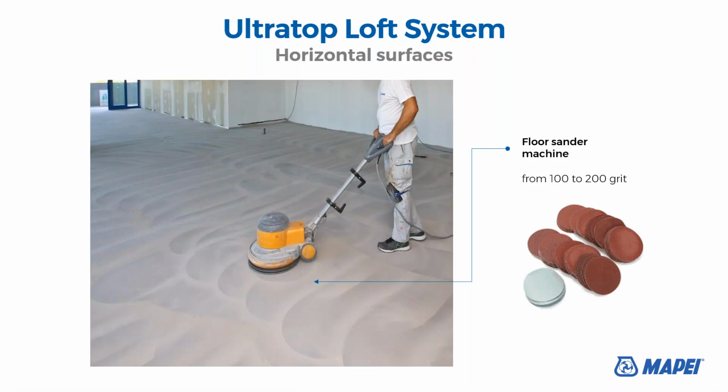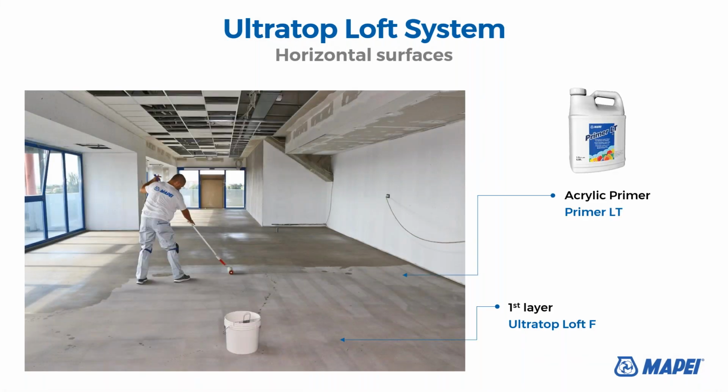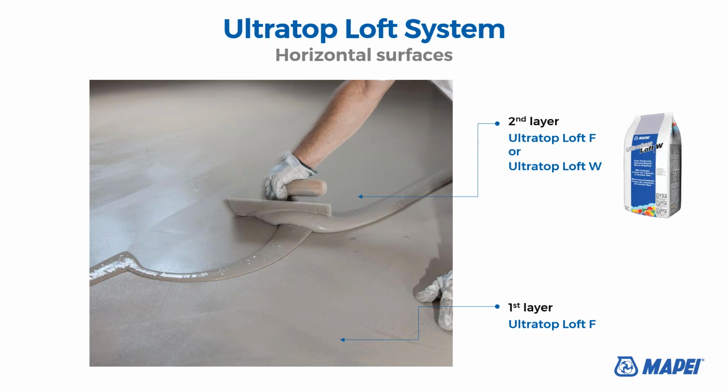So the next step is again, the day after, when the first layer is dry, we will use the sander machine again with a sandpaper from 100 to 200. We will clean the surface with a vacuum, and then again, primer. This primer is the LT, that is an acrylic primer that will be dry in a few seconds, and then we will start again the second layer.